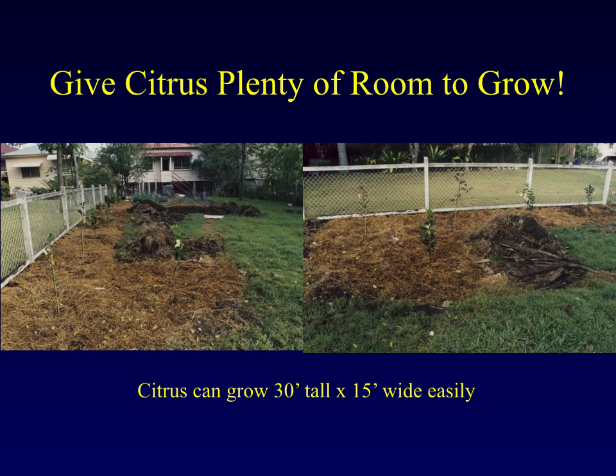Some of the other issues is crowding. A lot of times we tend to like to stick citrus, like a lot of our other plants, in places that are just too darn small for them. Citrus trees can easily grow up to be 30 feet tall, 15 feet wide, and as you can see from the pictures here, these plants are planted way too close together. They're going to grow in together, they're going to be brushing past each other, breaking limbs, there's not going to be any airflow, more disease, more insects, it's up close to the fence. Wrong plant, wrong place, even if you wanted citrus.